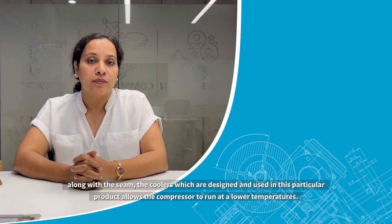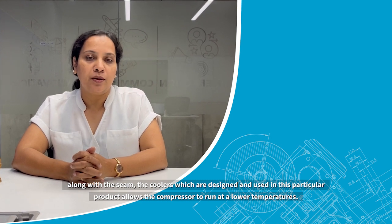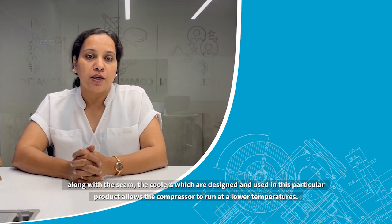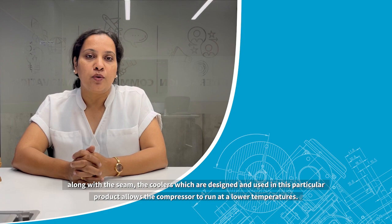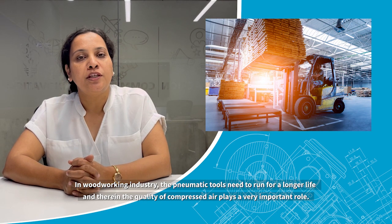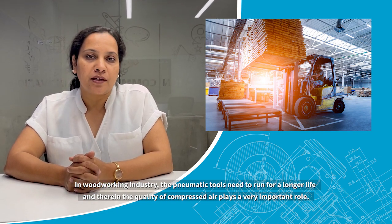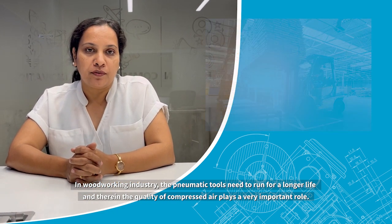Along with the same, the coolers designed and used in this particular product allow the compressor to run at lower temperatures. In the woodworking industry, the pneumatic tools need to run for a longer life, and therein the quality of compressed air plays a very important role.